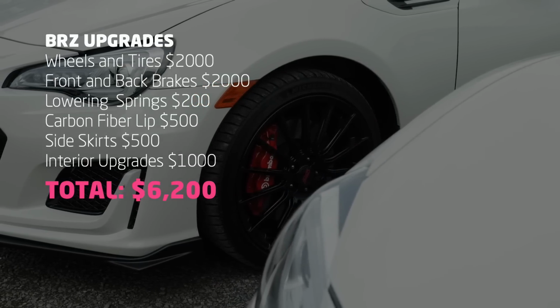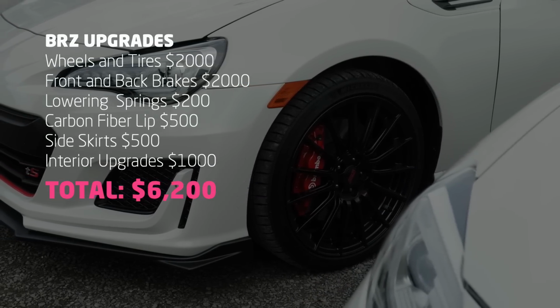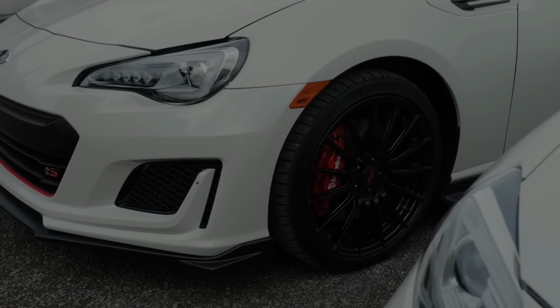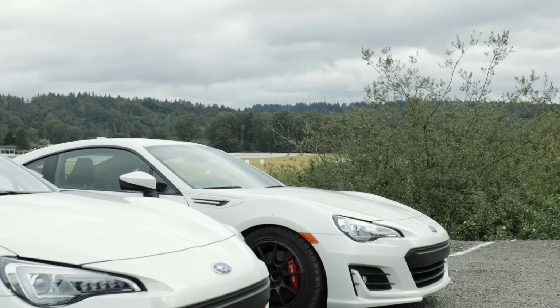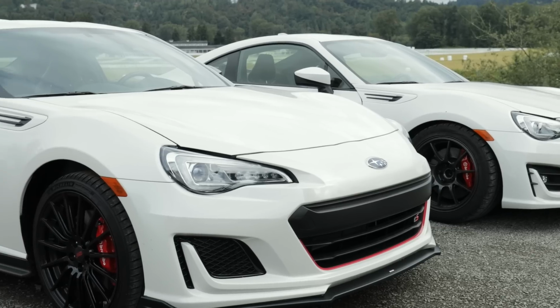So the big question that we really want to ask is, if you take a base trim BRZ and add a lot of features, is this TS that is pre-modified from the factory better? And to do that, we need to take it for a drive.